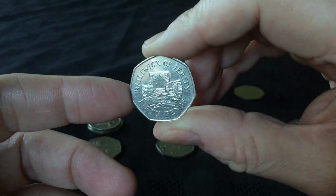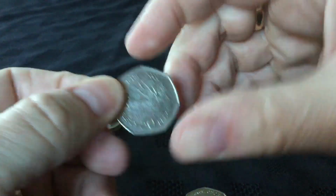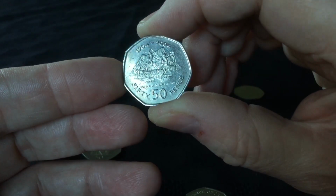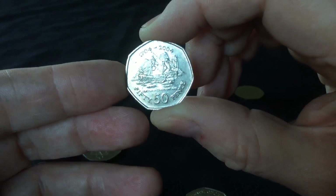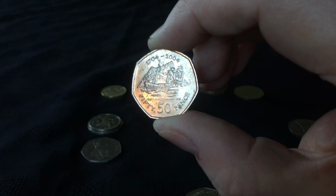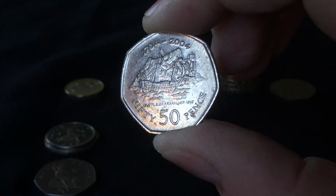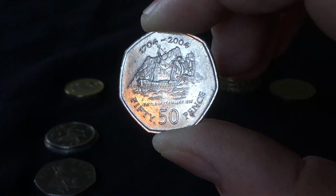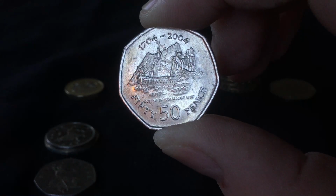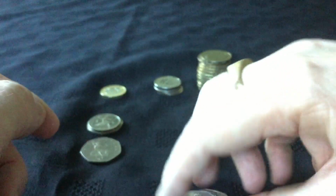Nice couple of territory ones. We've got a Jersey 2014, and this is a lovely, lovely one. Gibraltar, commemorating the Battle of Trafalgar, 2004 coin. Let's see if we can get a little bit closer on that one. There we go, lovely design there, of the ship with the rock in the background. So that's a really great find, I like that one.